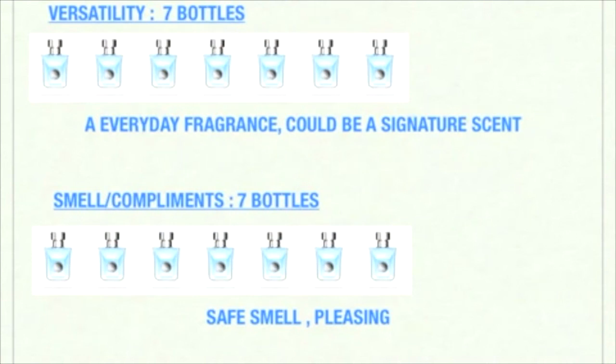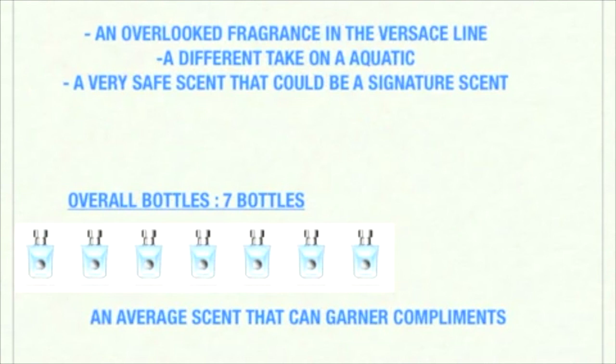It is a safe smell, and it was a pleasing, great neroli-based fragrance. This fragrance is an overlooked fragrance in the Versace house. It's a different take on an aquatic. It's a very safe scent that could be a signature scent for someone. Overall, I'm going to give this a 7 bottles out of 10. Take a look at this Versace fragrance.